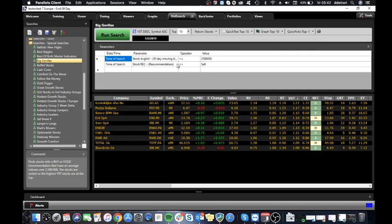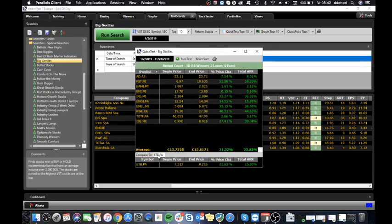So you see here the 50-day moving average volume is higher or equal than 2.5 million, and stock recommendation has to be not equal to a sell, so just a hold or a buy. It's just stocks with a hold or buy recommendation. So we run the search, we do a quick test. It's a profit of 21.52%, 10 winners and no losers.